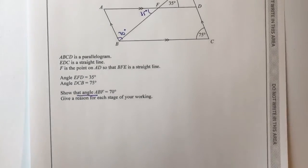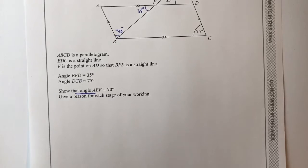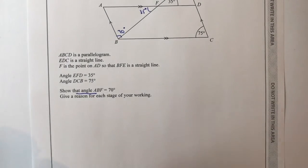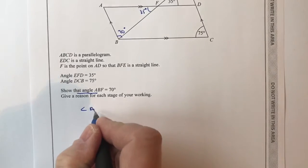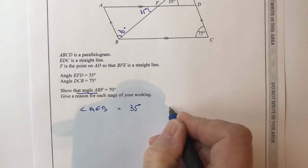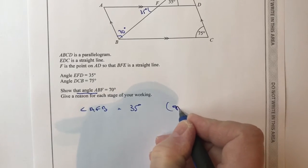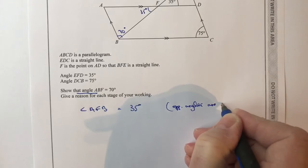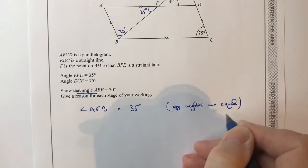So hopefully I'll be able to just write this on the video. I'm going to try to give you as much space as I can, but angle AFB equals 35 degrees, and the reason I'd say that is that opposite angles are equal. Okay, so that'll be my first point.